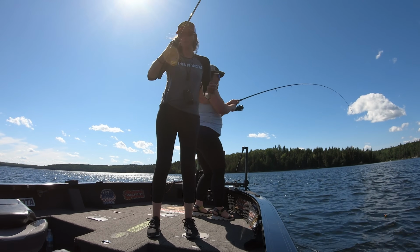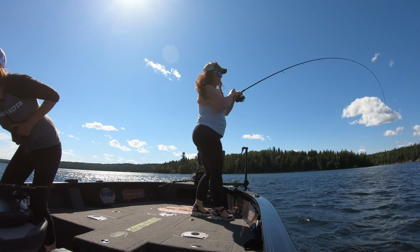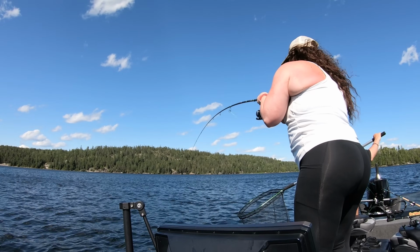Yes, awesome. Thank you. Now when he pulls back, you let your drag do the work, let him fight it, and then when you don't feel him pulling out, that's when you reel. We're using really light lines, so we just don't want to horse them. We got 5 pound leader. There he goes. He's running. Yep, he's running.